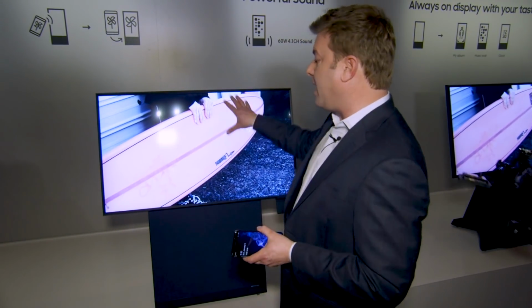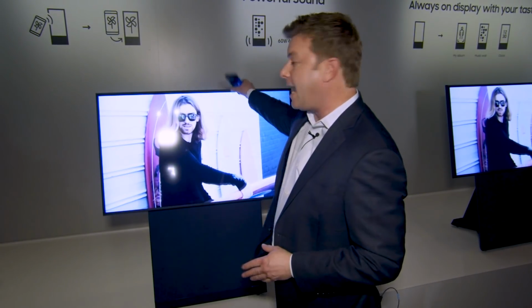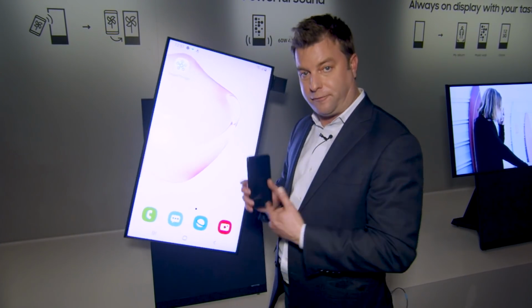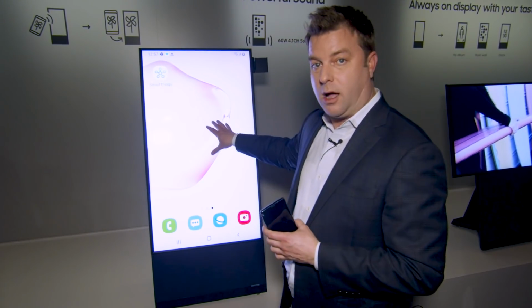But, however, if you want to watch it in a more traditional 16:9 horizontal landscape format, you can do that too. So the idea here is that in order to pair to the display, you do a little tap with your phone. Through NFC, it automatically pairs to your phone. And at that point, it's mirroring what's on your phone on the TV. So you can control what's happening on your phone, and it appears on the display.